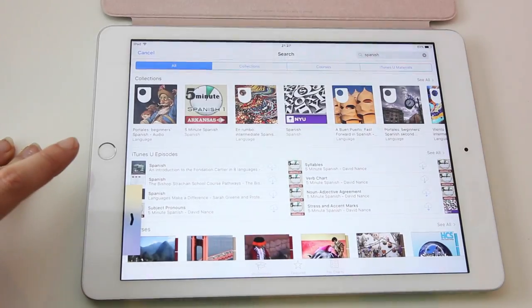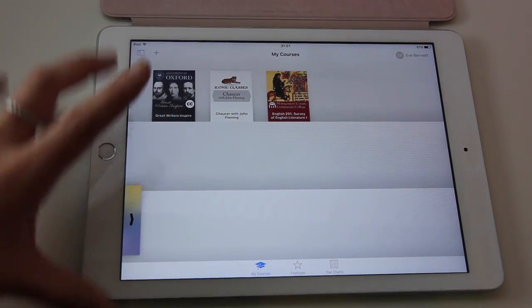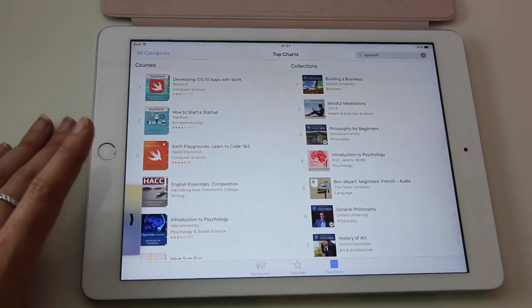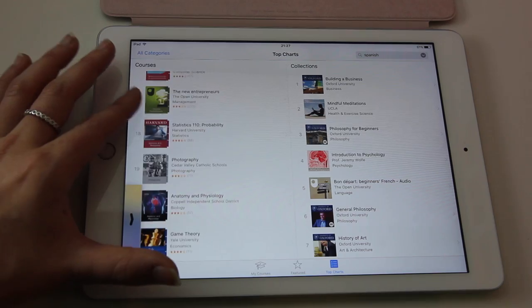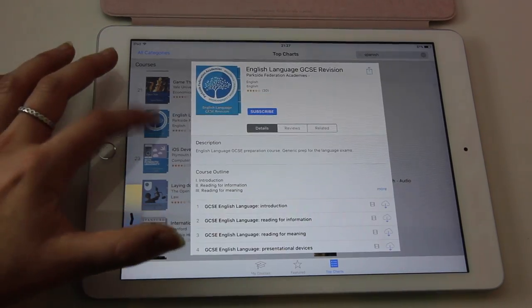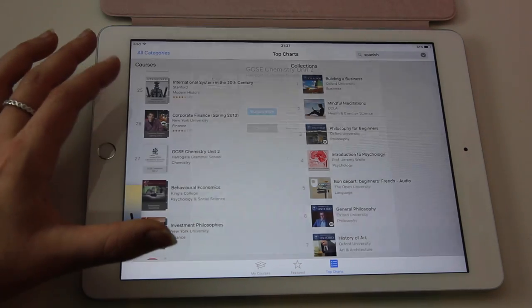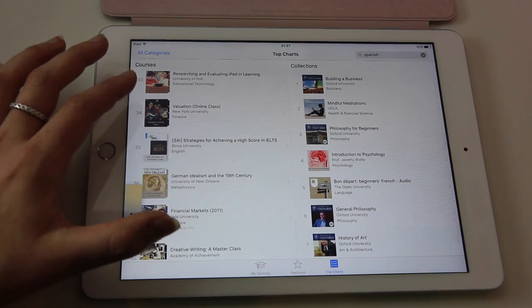Then I have iTunes U, which actually is so useful, because you can sign up to different courses. So I've got 3 on Chaucer, which I found, which are really useful. And there's absolutely loads. There's math, science, languages, chemistry. There's even stuff for specific exam boards, like English language GCSE revision, GCSE chemistry unit 2. There's literally loads. If you have a look, you'll find some really good stuff on here.